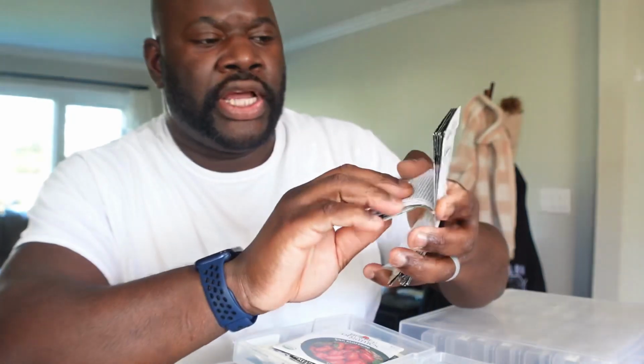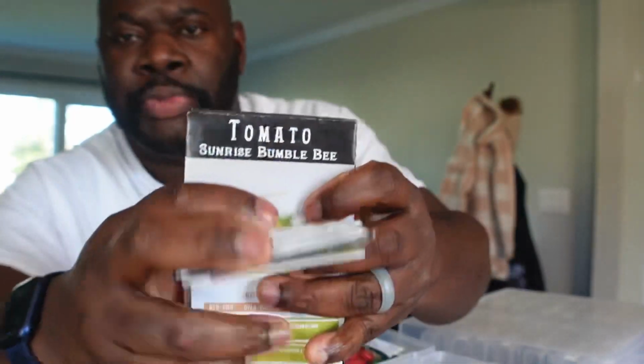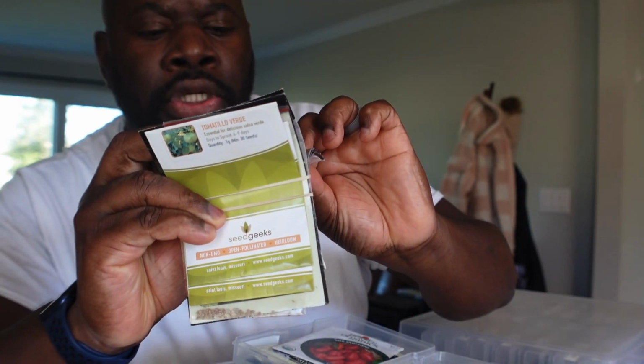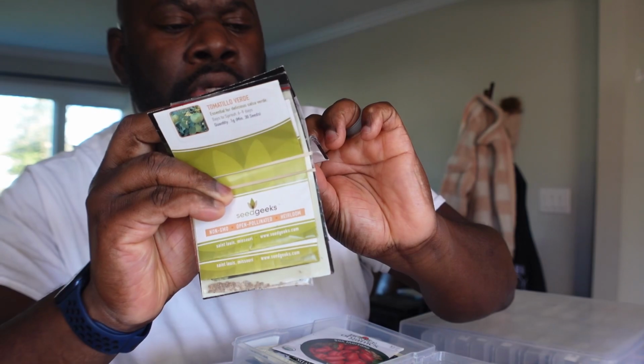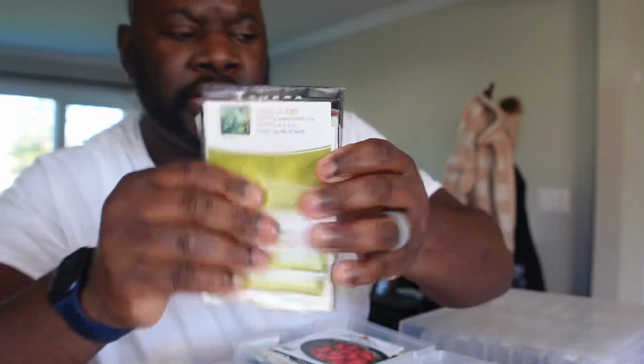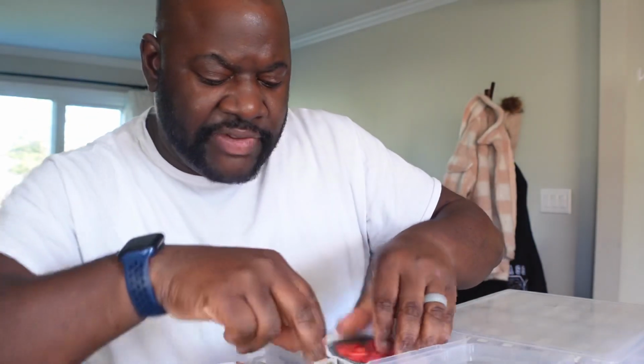But as you can see, I have more Baker's Creek stuff here. I got bumblebee. I have the gooseberry, yellow heart. So a ton of seeds that I have here that I'm going to still be planting. And then there's seeds even in here that I'm not planting again. So I wasn't going to just go out and waste my money on getting seeds that I'm not going to actually use this year.